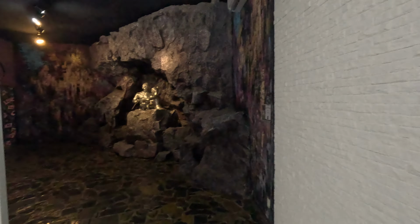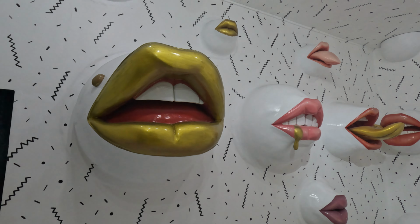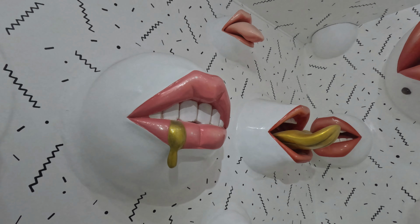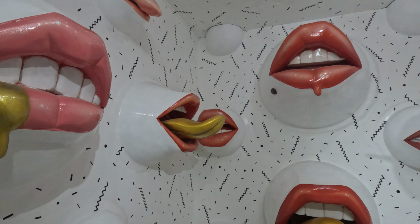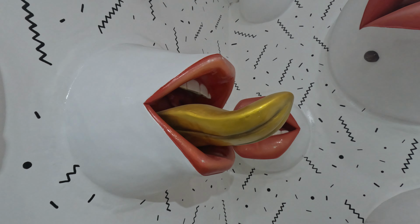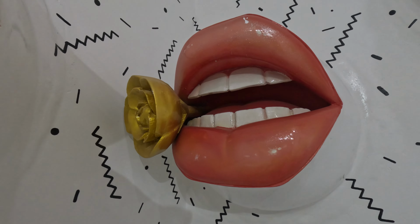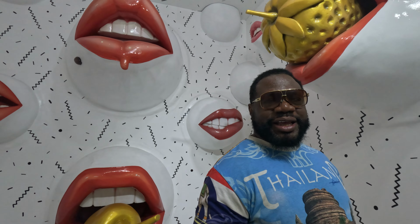Oh wow. Yes, this opens up. Look at this, guys. Look at this. All of these different lips. Isn't that creative? I'm not sure what's the name of this room, but I guess it's the lips. The room of lips. Isn't this creative? Wow, guys.